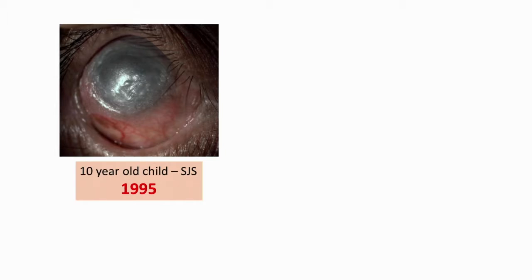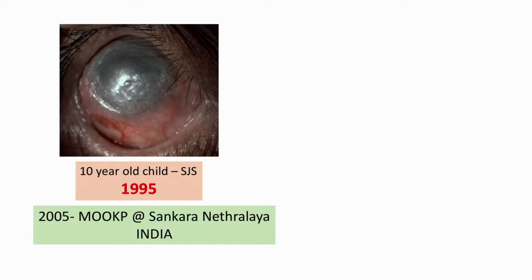This was a child that visited our institute way back in 1995 with bilateral ocular surface keratinization following Stevens-Johnson syndrome at the age of 10, at which point in time we had no solution to this problem. The mother of the child continued to be very persistent, visiting us every 6 months for the next 10 years, at which point in time we went ahead with the MOKP procedure in one of his eyes for visual rehabilitation.